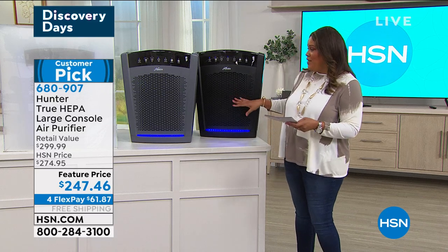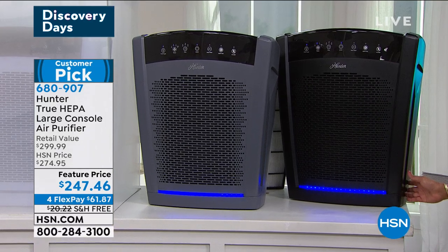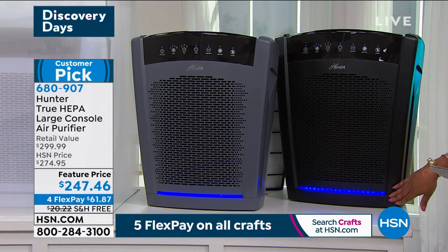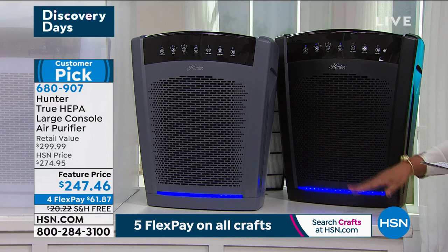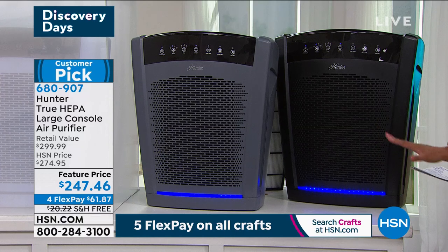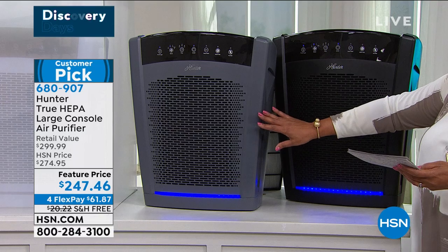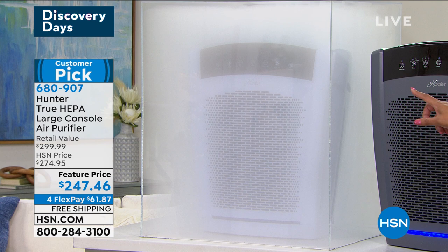So this air purifier by Hunter, this is the Mac Daddy. It's huge. It's a special price today: $247.46. This has a retail value of, let's just call it $300, $299.99. So that is huge. It's basically $27 off the HSN price, and then you're looking at like $50 off the retail. Choose your color. We have it in black, and this one is the graphite gray. And then the pearl white is inside the chamber here.